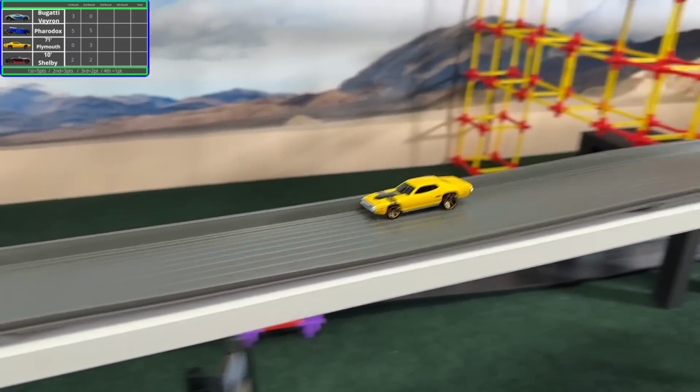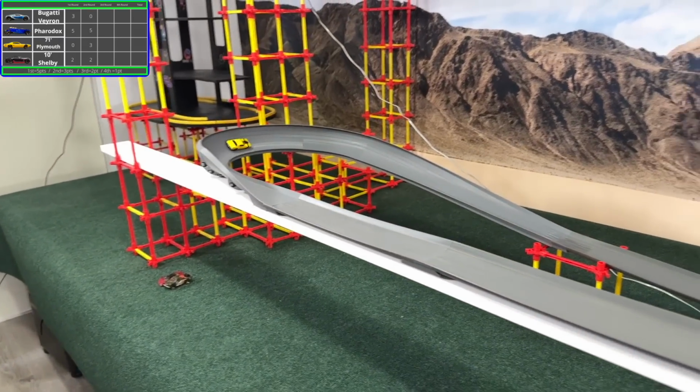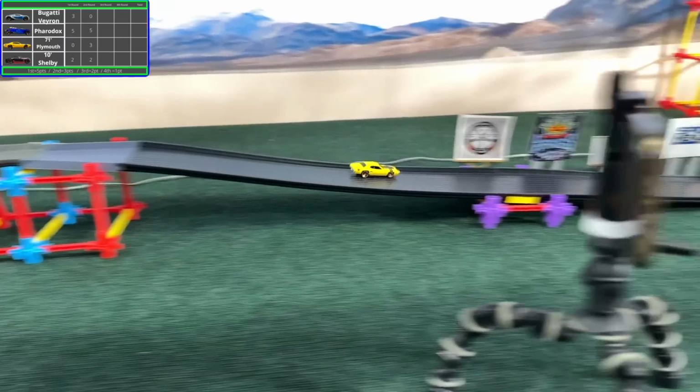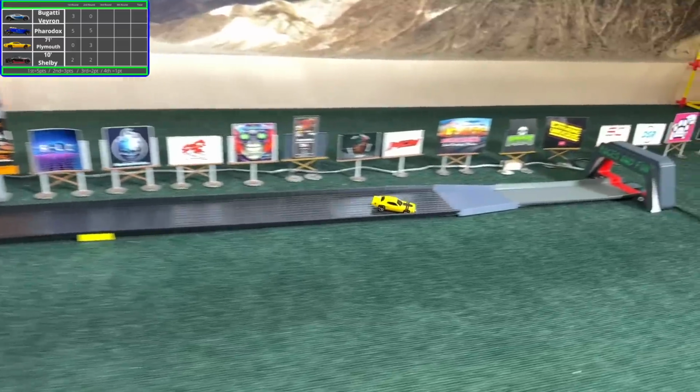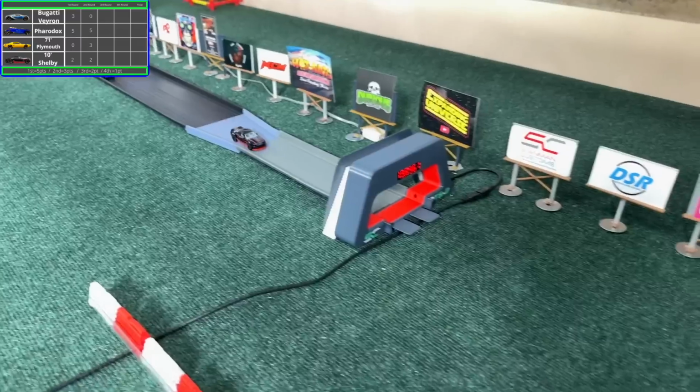But here comes the Paradox. He's suddenly picking up speed. He might have passed the Shelby, might not have. It was hard to tell. No, they didn't. The Shelby is still in front of them, and the Plymouth stops the Paradox's undefeated streak after just the third race.